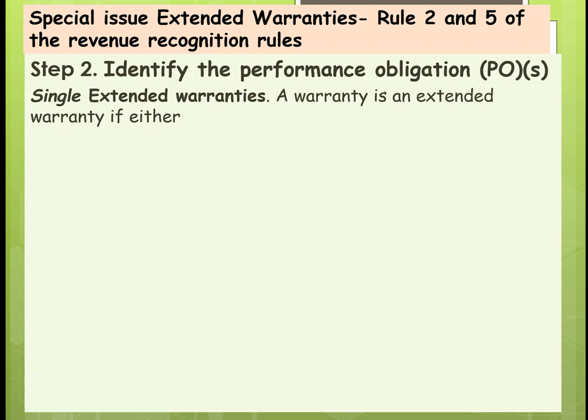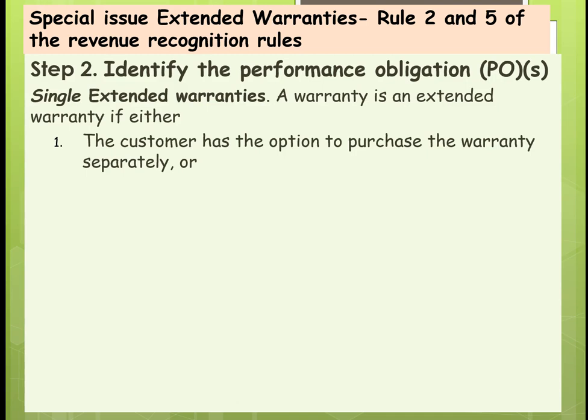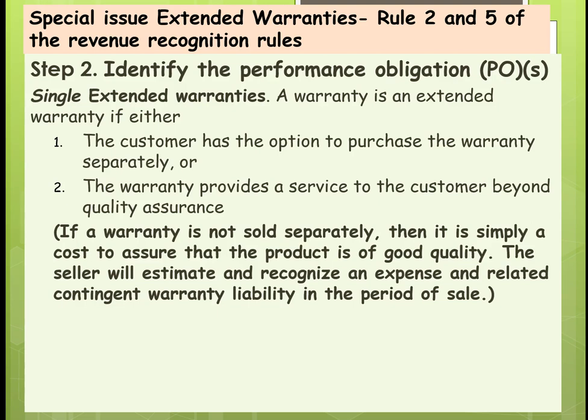Because first, identify the performance obligations. A warranty is an extended warranty if either the customer has the option to purchase the warranty separately or the warranty provides a service to the customer beyond quality assurance. If a warranty is not sold separately, then it simply is a cost to assure that the product is of good quality.